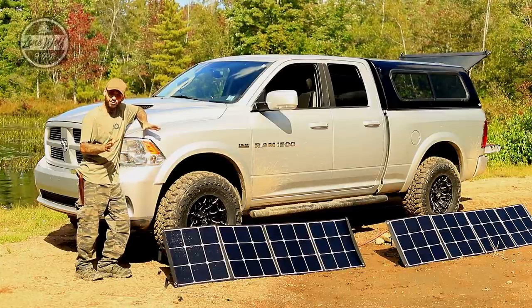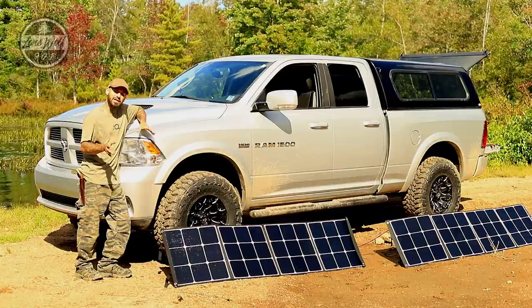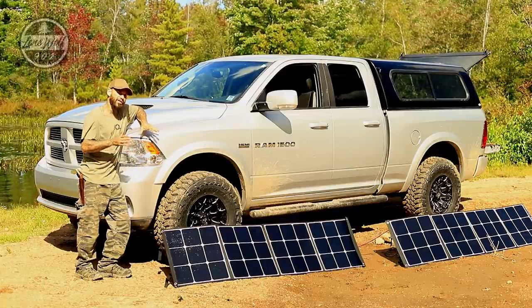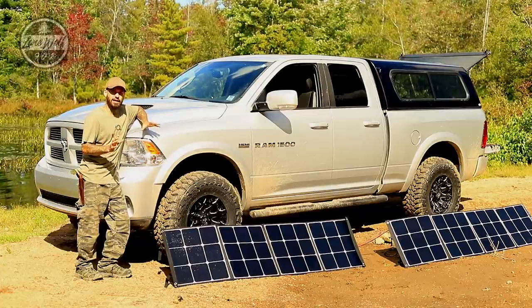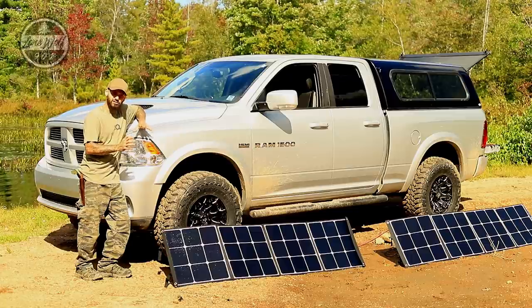So hopefully that answers the questions to all the people that have been asking me about what I did to the truck. I wanted to keep it sleek and streamlined, and I didn't want something that screamed overland. I want something that's capable, but still looks a little classy.